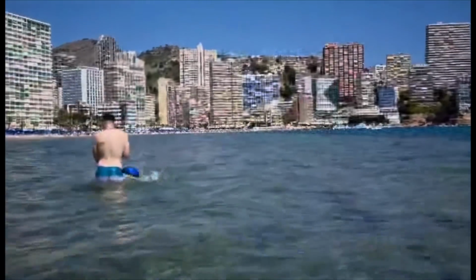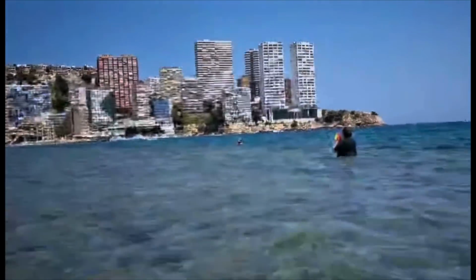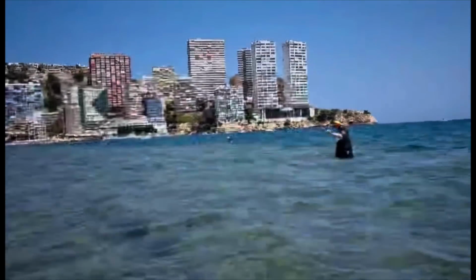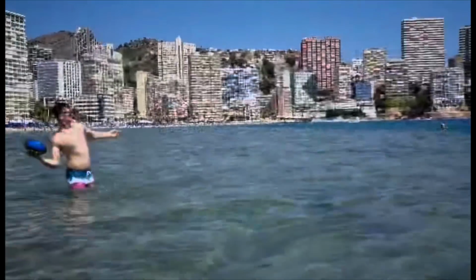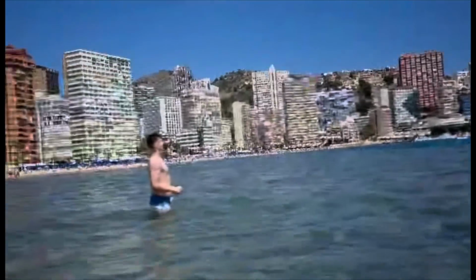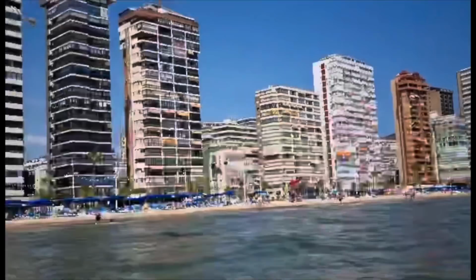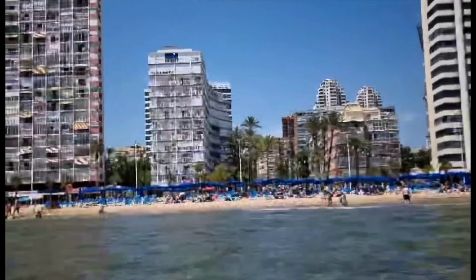The guys are just playing some catch. Me and Henry just got up to 73, I think, catching it without dropping. So next time we want to get to 100 if we can. So yeah, it's all good. It's lovely. Lovely day in Benidorm on a Monday. I'll be doing this. Definitely.